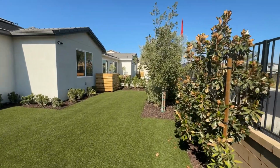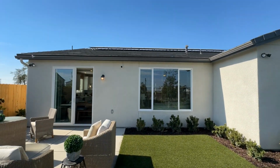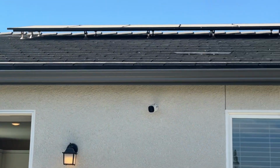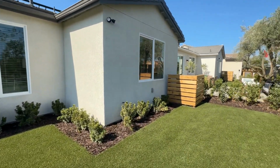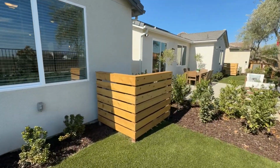It shows you kind of an example of, again, what you can do. There's the window I mentioned that was pretty cool. These houses come with gutters. That's a standard feature out here at Riverstone. Some people don't care about that, but you should, because the water is going to fall off the roof and damage your stucco if you don't have gutters. So it's nice that it's included, one less thing to worry about.